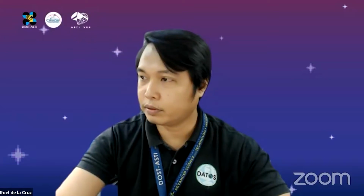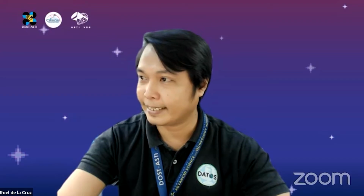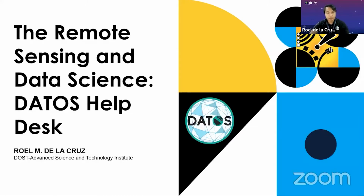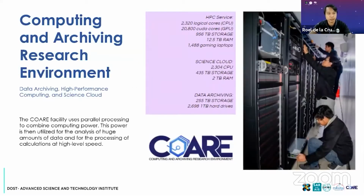Hello, good morning, everyone. I'll be presenting the remote sensing and data science help desk, the DATOS project of DOST-ASTI. We already heard about the PEDRO Center that captures data from our satellites, both from commercial and our own satellites. Another facility that we have here in ASTI is the Computing and Archiving Research Environment, or the core facility. It's an HPC facility that we use in processing those satellite images.